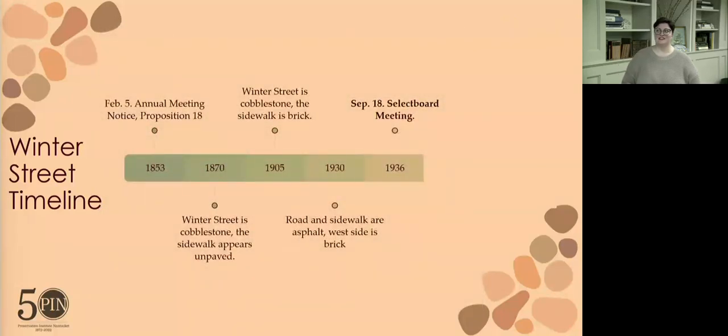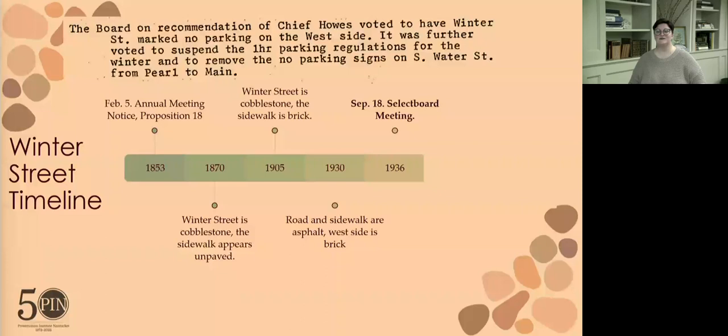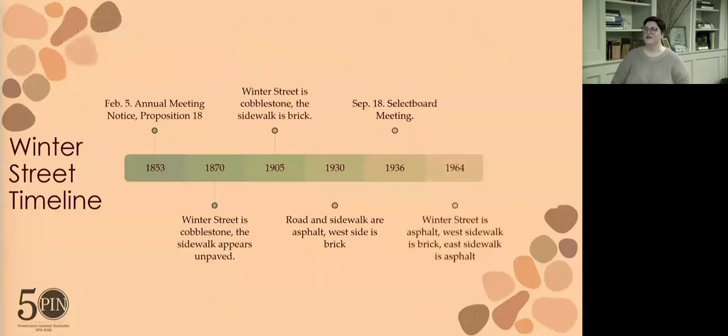Now, moving into 1936, there was a select board meeting discussing parking. And you'll understand the reason that I bring this up and thought it was significant enough to put in this PowerPoint a little bit later. But essentially what they're saying is you cannot park on the west side, which is the side in front of the Coffin School. You have to park on the east side, and we're taking out the signs, that kind of thing. And they don't settle this discussion until much later. It continues to go on.